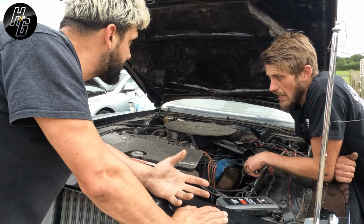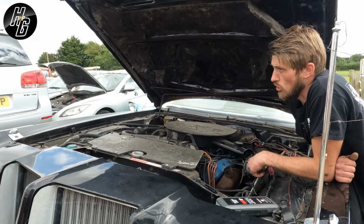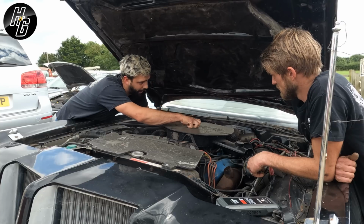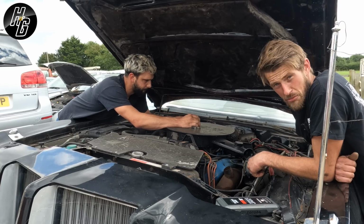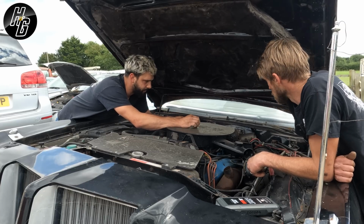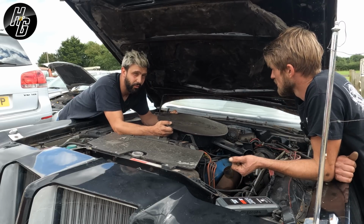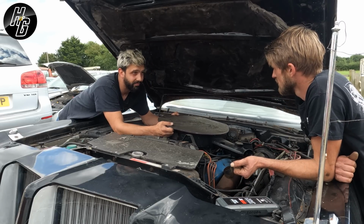No. But how often are you going to have to jump start your Chrysler New Yorker special Diplomat car? Your Diplomat presidential bulletproof wagon. I don't think that's going to be very often. See, but if you've got a Vauxhall Corsa or something like that, it's a really, really handy tool just to have in your boot.